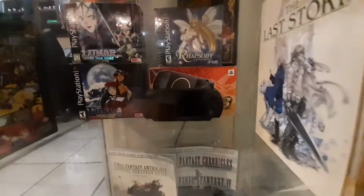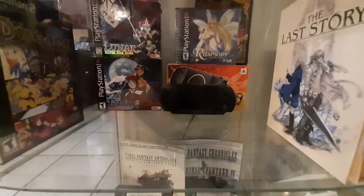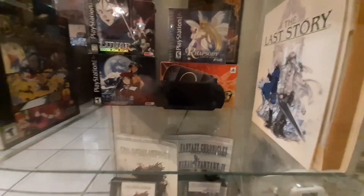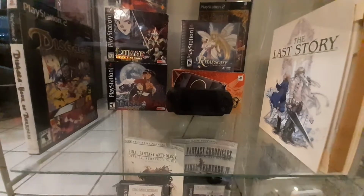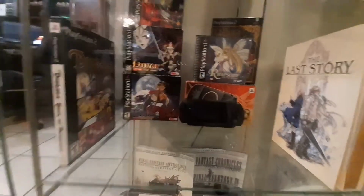Down here, I don't know if you can see it very well, there's a Monster Hunter 3 PSP. I really like it. It's the 3000, it's got a gold accent, and it's also got handles like the 1000 models have. Lunar games there, complete in box.